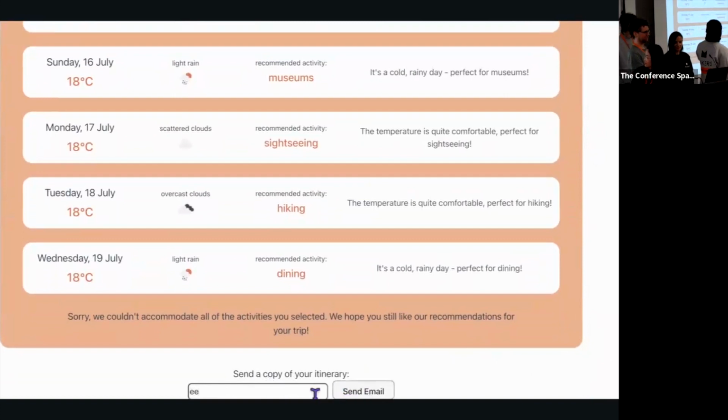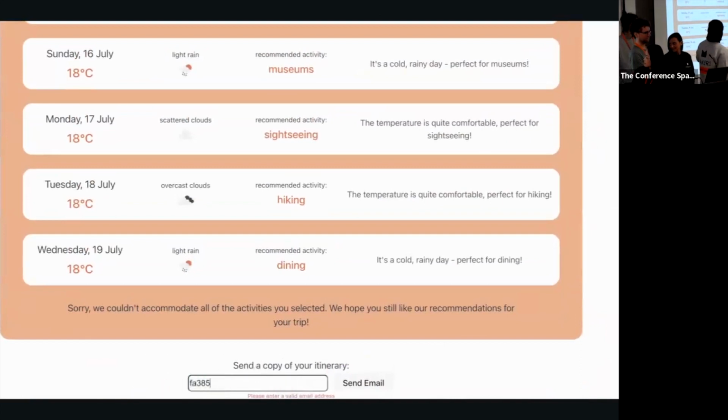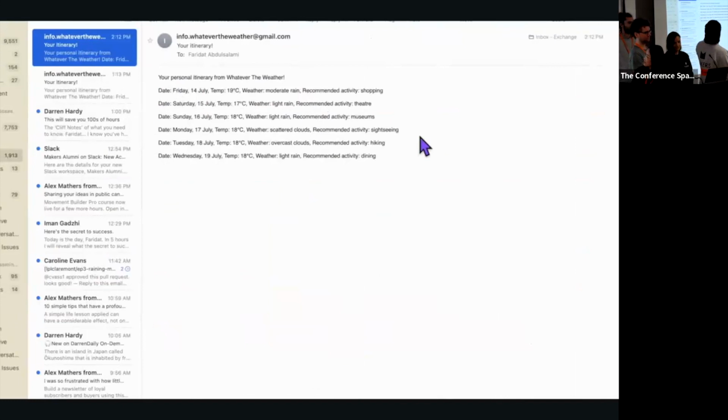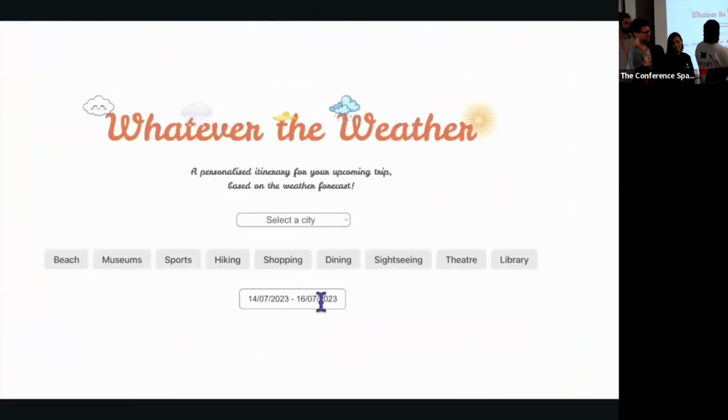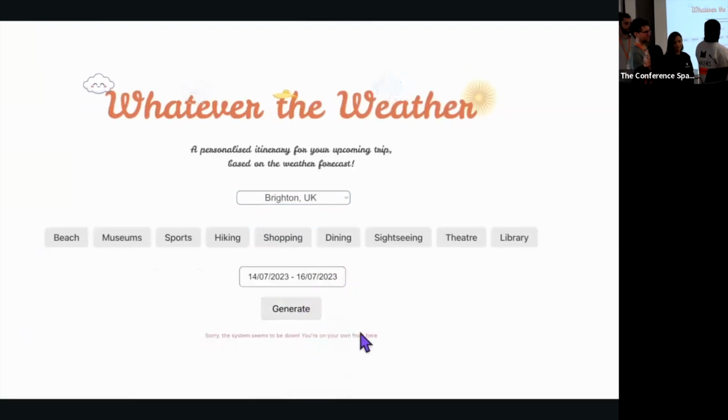Now I'm showing how invalid emails don't actually work. So here, there you go. And if I actually put my email here, there are 6 itineraries. And now I'm just showing how these work if the server is down, and you actually get a response. There you go. Thank you so much.